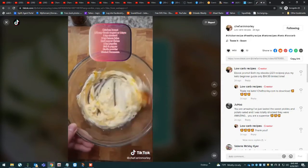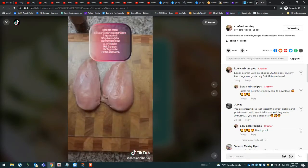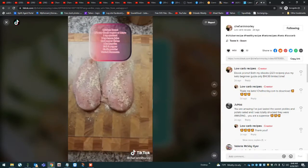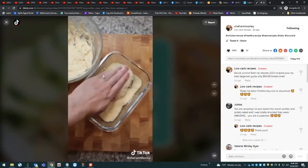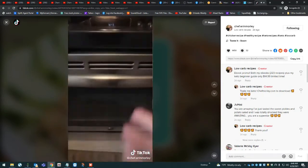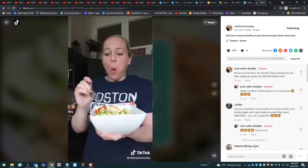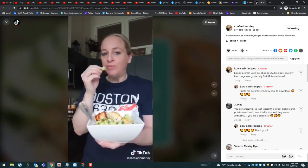Now you're going to take some boneless, skinless chicken breast, pat them dry, season them up with kosher salt, pepper, garlic powder. Now you can coat it in the yogurt mixture, then dip it in some grated Parmesan. Now you're gonna bake it at 375 for 35 minutes or until your chicken hits the temp of 165. Slice it up. I threw it on top of romaine lettuce with some sliced cucumber, put some hot sauce on there, and it was delicious.